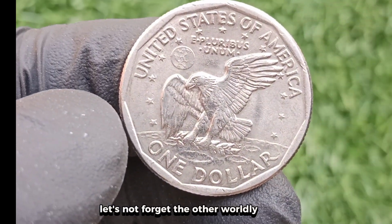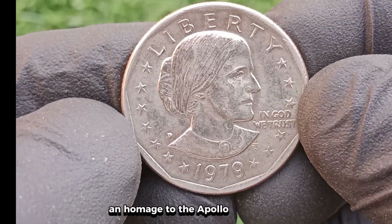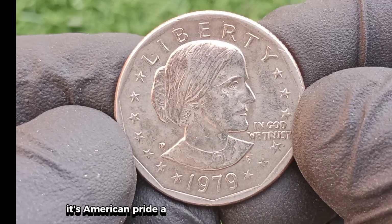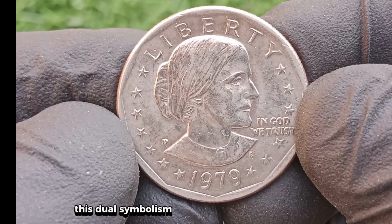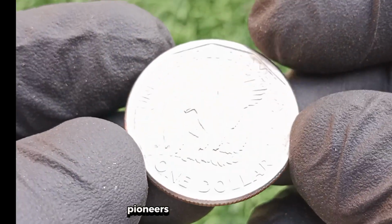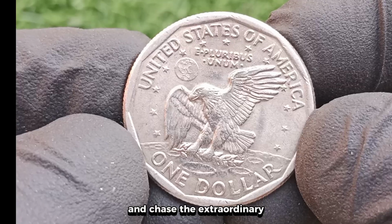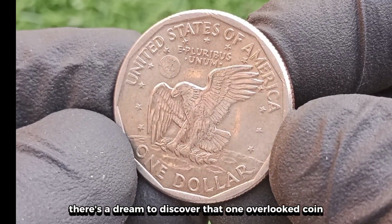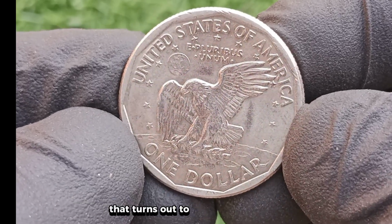Let's not forget the otherworldly design on its reverse, the majestic eagle landing on the moon, an homage to the Apollo 11 mission. This isn't just American currency. It's American pride, a celebration of space exploration paired with a fight for equality. This dual symbolism heightens its collector appeal. It's a coin that speaks to dreamers, pioneers, and revolutionaries, those who dare to defy the ordinary and chase the extraordinary. For every collector, there's a dream, to discover that one overlooked coin, that hidden masterpiece, that overlooked dollar in a drawer or safe deposit box that turns out to be worth a fortune.